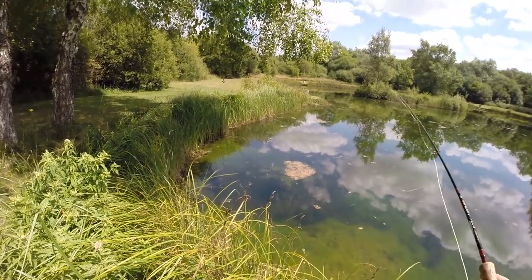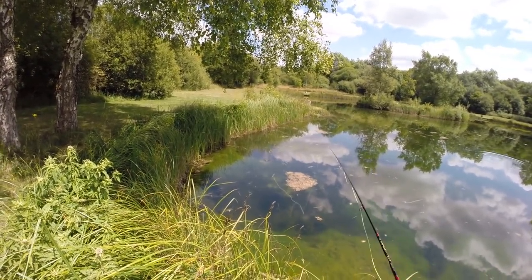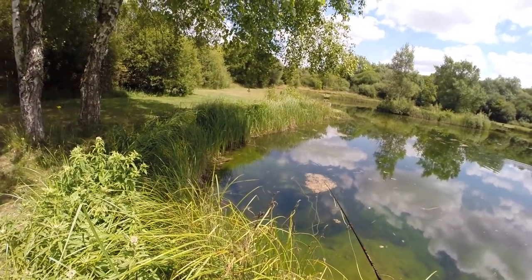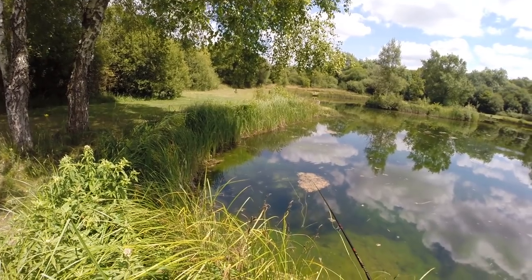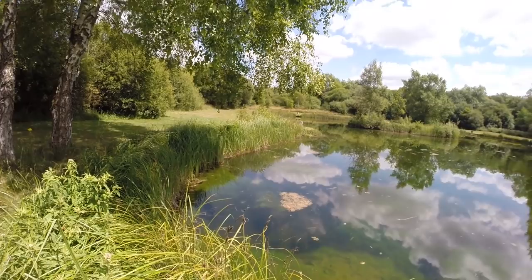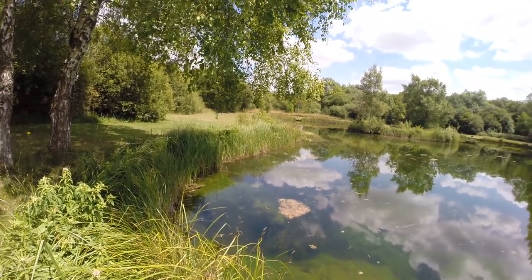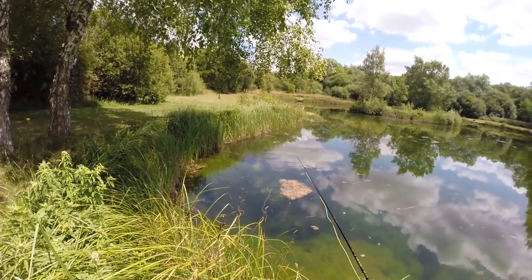Sight indicator's right down there. I need to go a little bit farther there. Draw it back. I want it to sink onto that gravel in amongst them. I keep dead still and you should be able to see it move, if it moves. And this piece of scum I could do with moving as well. There's one looking at it. Oh, that was close. I think he bumped me. It's a big fish too. Let's get in there again.